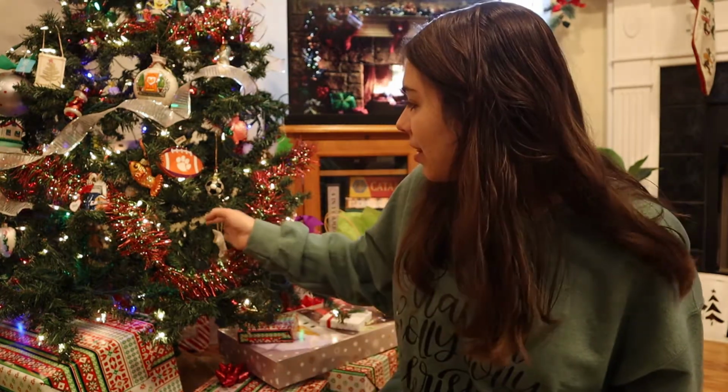Our tree here, you can tell, is just an assortment of different ornaments from year after year of just gathering up, and some from our families that they've given us. I'm not gonna buy new ornaments and I'm not gonna buy new things. I think it's better to have a collection of random. It really feels homey and holiday.